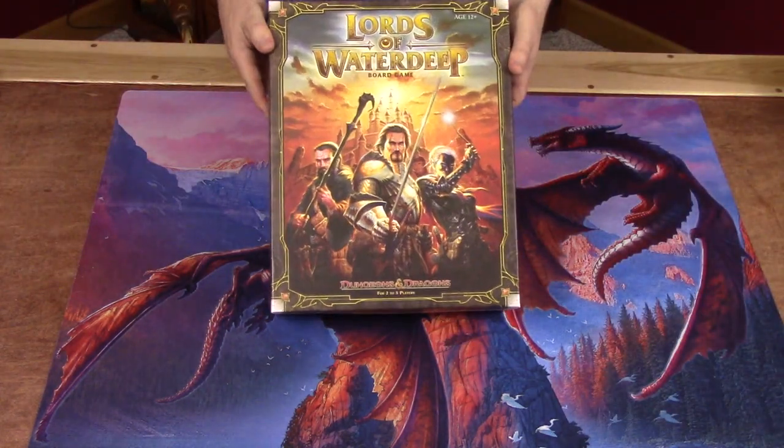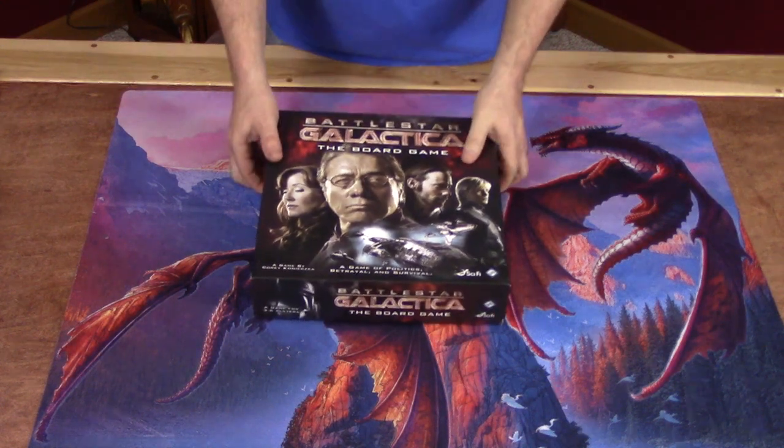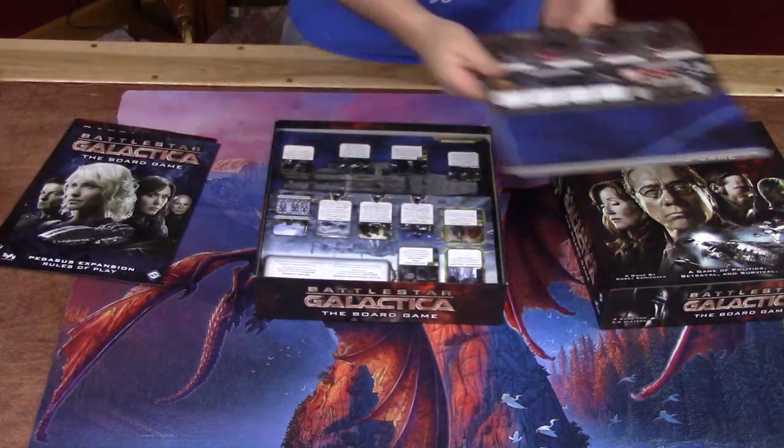There you have it, Lords of Waterdeep. One of my favorite games is Battlestar Galactica. I have two expansions in here, but this insert will easily accommodate the additional one. The board fits in nicely.